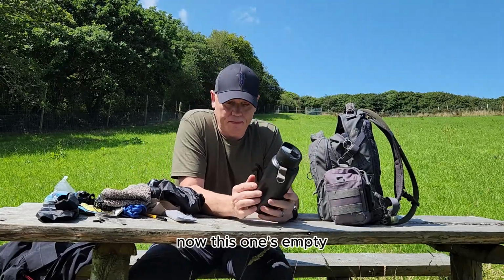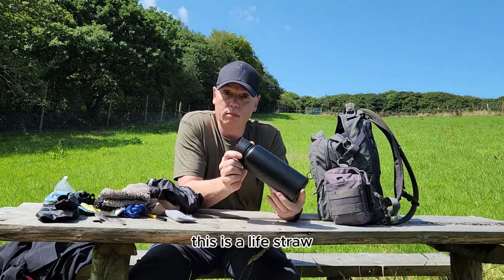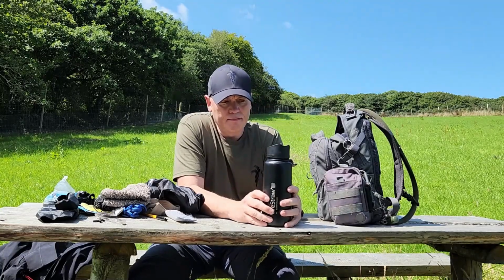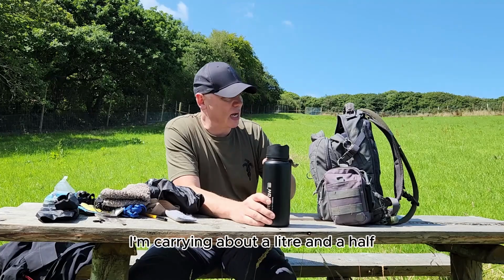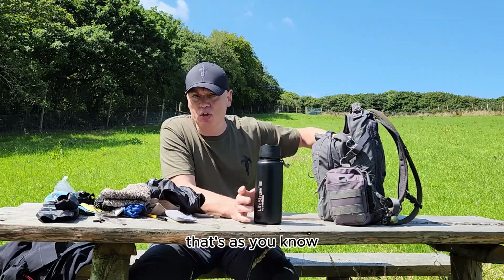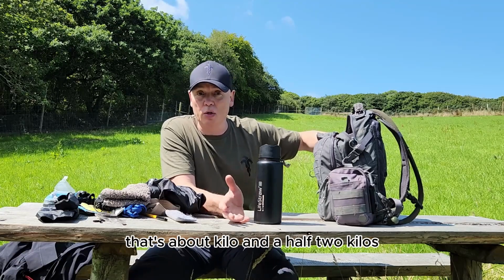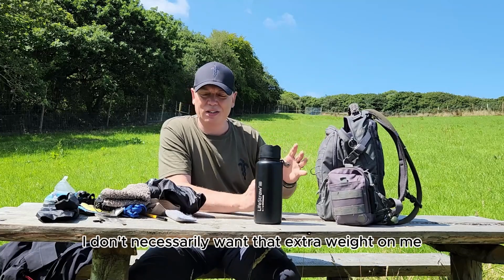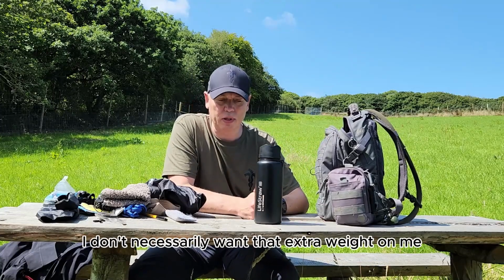One last thing, Camelback's always there, is another one. Now this one's empty. This is a LifeStraw water bottle. It's empty because of weight at the moment, to be quite honest. I'm carrying about 1.5 litres, 2 litres of water in here. That's about 1.5 kilos, 2 kilos, because it's 1 kilo per litre, isn't it?